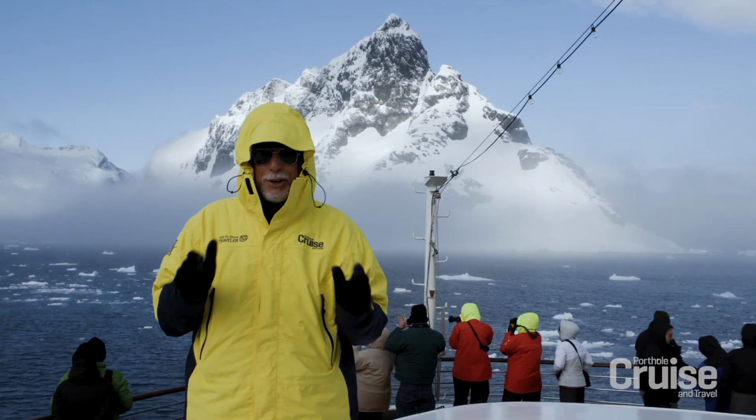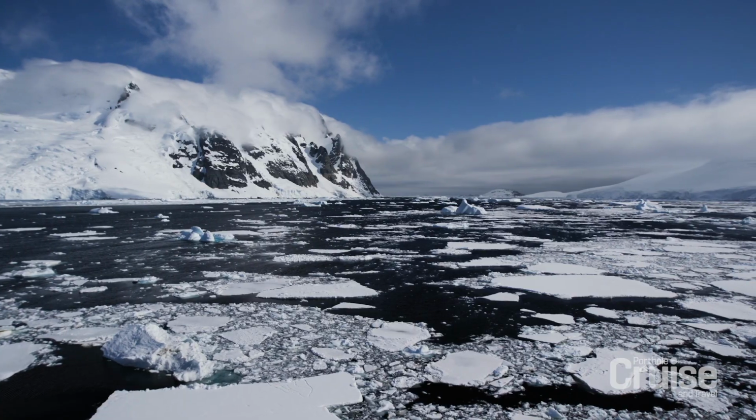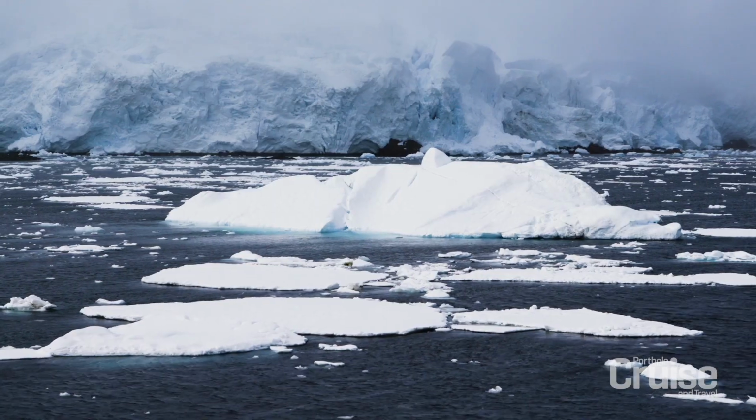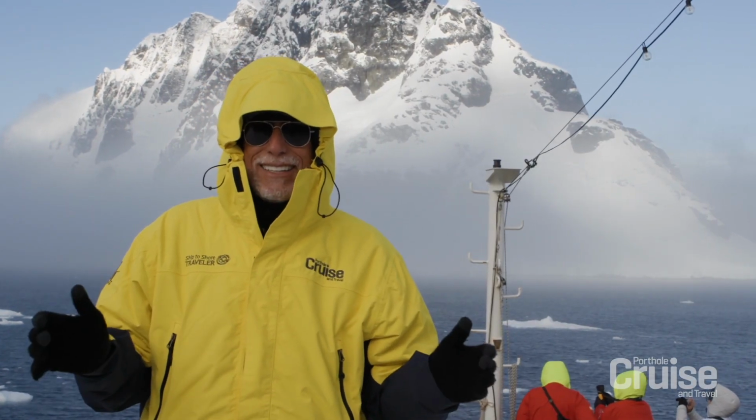We survived the Drake's Passage, and now we have arrived in Beagle Channel. This channel is open sometimes, other times it's just full of ice. Welcome to Antarctica.